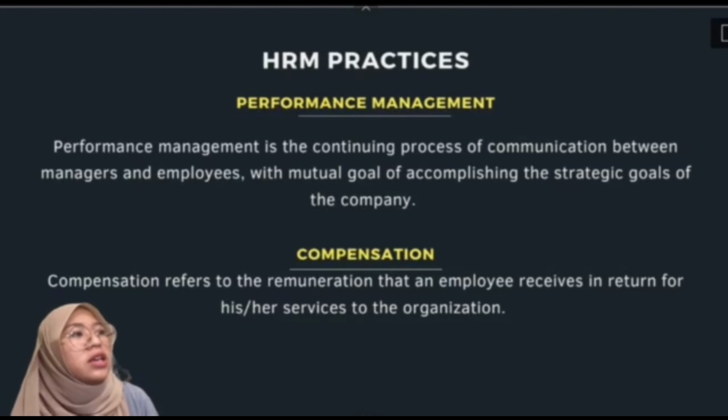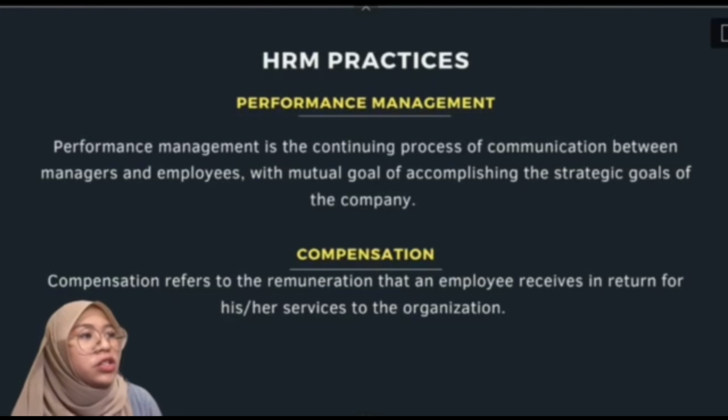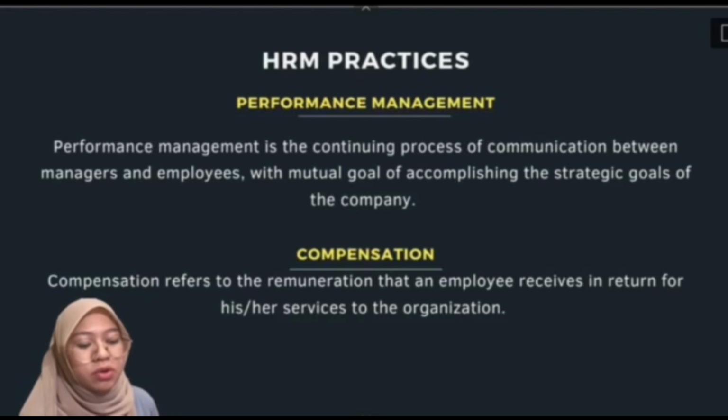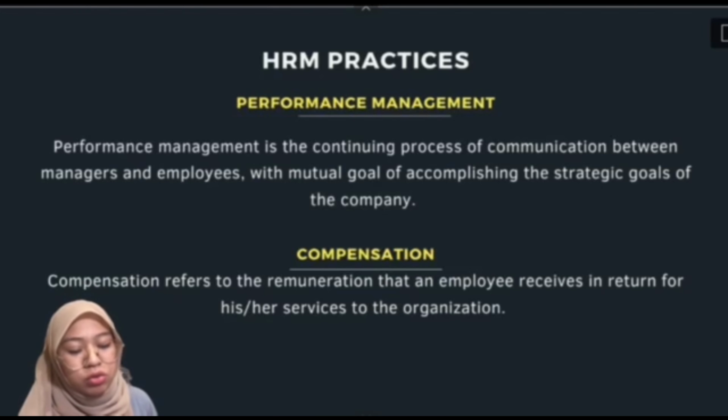Okay, fourth is performance management. Performance management is the continuing process of communicating between managers and employees with mutual goal of accomplishing the strategic goals of the company. Okay, maksud performance management ini ialah ia adalah alat pengurusan korporat yang memantau dan menilai kerja pekerja. Matlamat pengurusan prestasi adalah untuk mewujudkan persekitaran di mana orang dapat menunjukkan prestasi yang terbaik untuk menghasilkan karya berkualiti tinggi dengan paling cekap dan berkesan. Okay, itu ialah performance management.